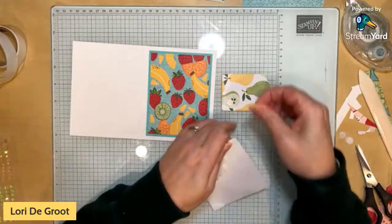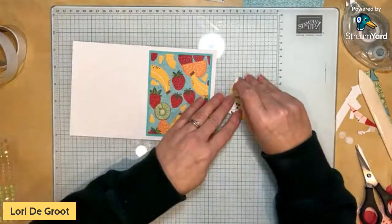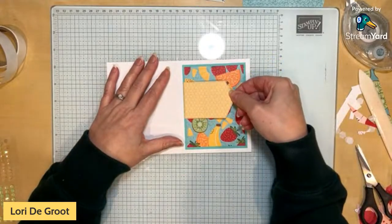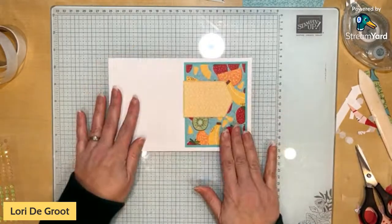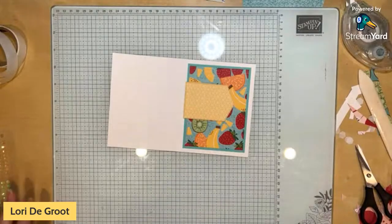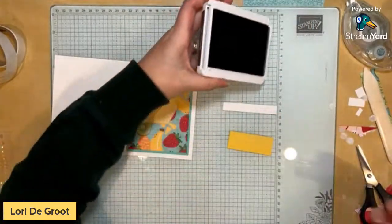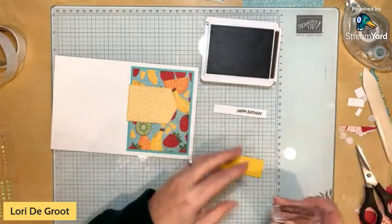And so using a die is a way to step up your card. Just adds a little extra, because there's always stitching around the outside. So it has that nice level of texture to it. And I'm going to put it here, and I'm just going to hang it off a little bit on the left. So that's a similar layout. And then we're going to do our sentiment. Okay, so I'm going to stamp happy birthday again on a 1/2 inch strip of basic white.